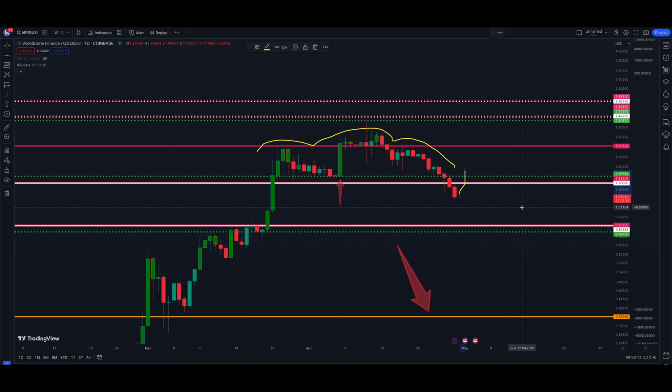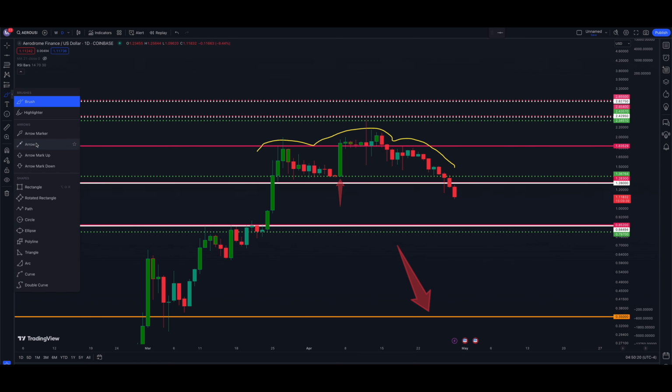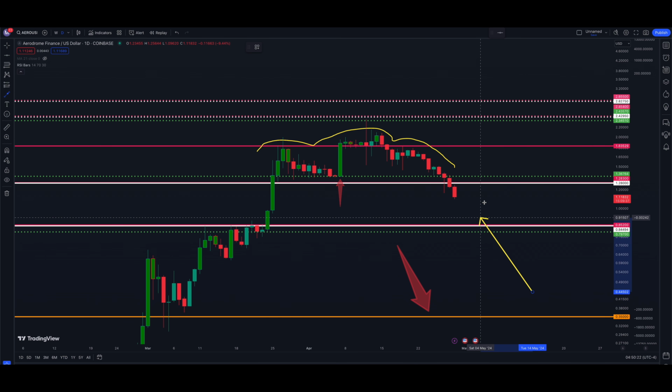But the reality is we closed below 1.36. We said, look, we don't want to see that. We're getting follow through these past 2 days so far today. That could change. That's just what's going on. So we'll just continue to monitor it as it unfolds.